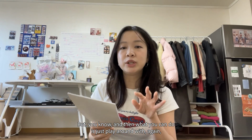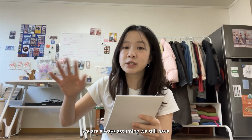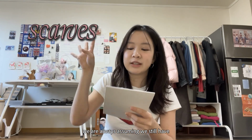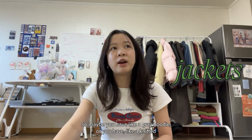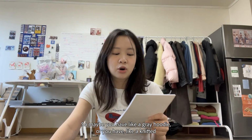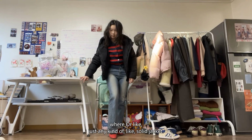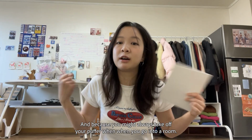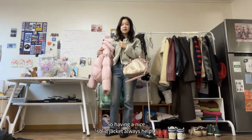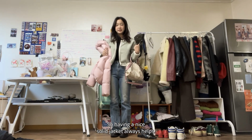And then what you can do is play around with, again, we're always assuming we still have all those scarves and bags and shoes, but play around with the jackets you have inside. So maybe you have a grey hoodie, or knitted wear, or just any kind of solid jacket. So just incorporate it inside, because you might always take off your puffer when you go into a room, so having a nice solid jacket always helps.